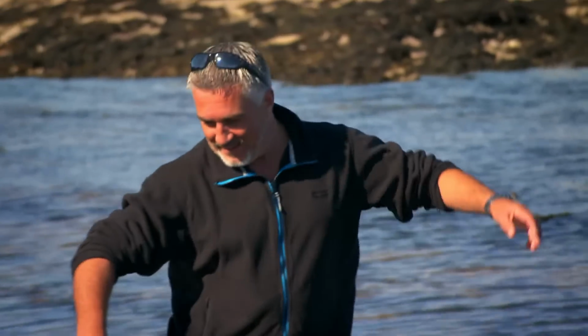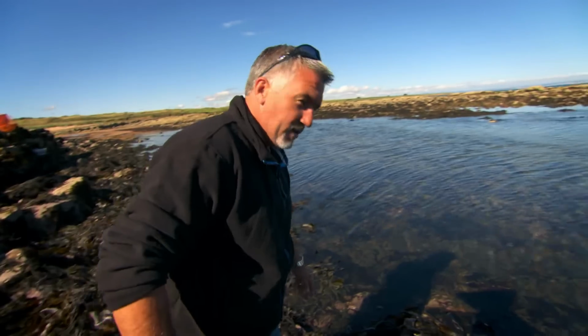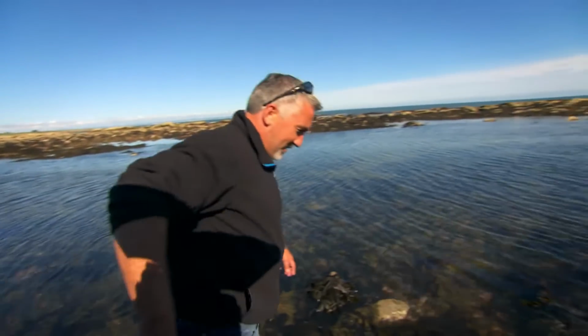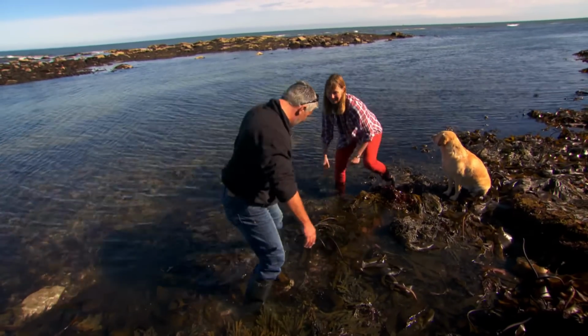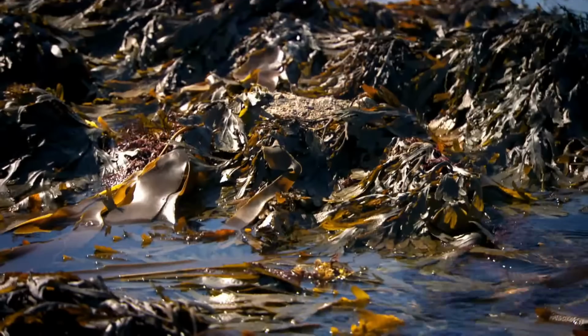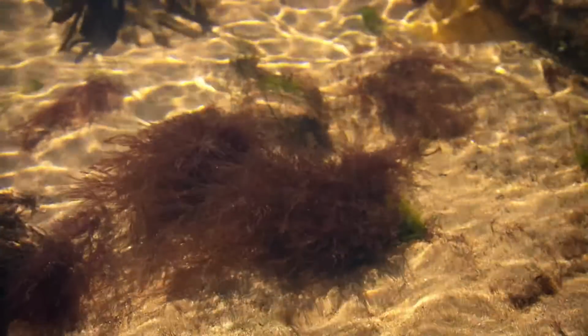I told you the tide was coming in. It is coming in. Not the easiest place to get to, is it? So is this your place of work then, Fiona? Yeah, it is. Pretty nice, eh? It's a supermarket shelf then to you? Absolutely. There's lots of different varieties of edible seaweeds here.